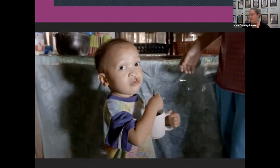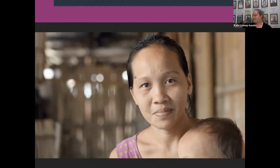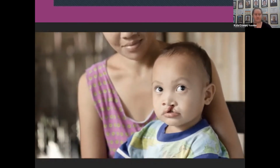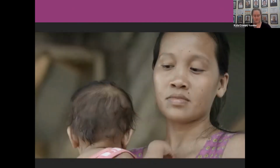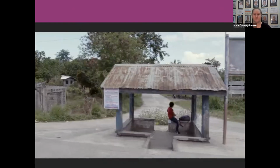Meet JC. He was born with a cleft lip. JC and his family live in a village 90 minutes from the nearest hospital. For the past 3 years, his mother, Jackie, has been trying to get him surgery, but she has been repeatedly turned away due to JC's health. She's optimistic this time will be different.